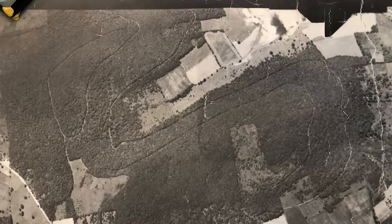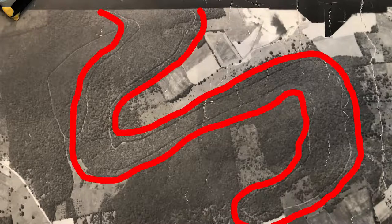So back to this mind-changing image printed on a poster. Heather rolled it out across her dining room table and my mind just exploded. There it was, a giant snake effigy clearly visible in the dense trees and through some cleared land on the top of a small mountain. But this was only part of it. I needed to see the rest of it.